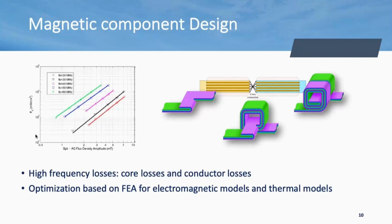So finally, the design and optimization of these devices is very critical. In this project, the PPU project, we are collaborating with another partner of the consortium, Frasa, which is a Slovenian company. They are experts on the design and optimization of magnetic components, and we are collaborating with them in order to optimize the magnetic components. Next, please.